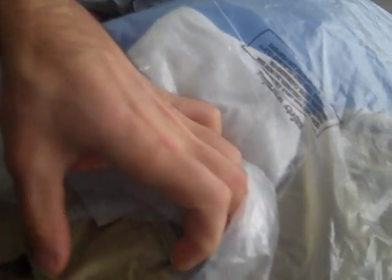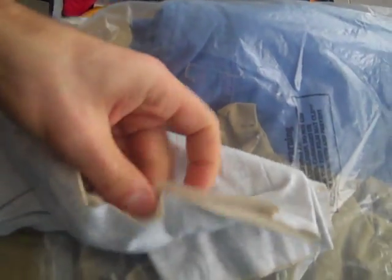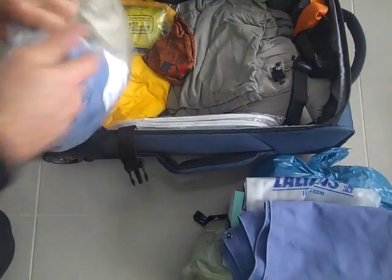Here we have anti-bug clothing. We have an ExOfficio long sleeve shirt, as well as ExOfficio pants with the zip off, so they could turn into shorts, as well as a balaclava with the Insect Shield repellent. So that's for, you know, anti-bug control.